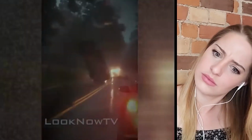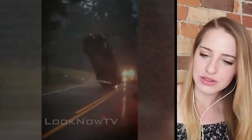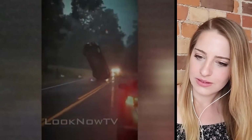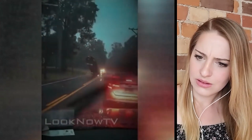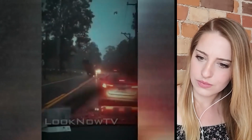A dash camera captures something really strange in the middle of the street while it's raining outside. We see the car positioned vertically, standing on its end, and it's quite bizarre. It's just really strange. Is this car defying gravity? Or is there a reasonable explanation why the car is positioned this way?